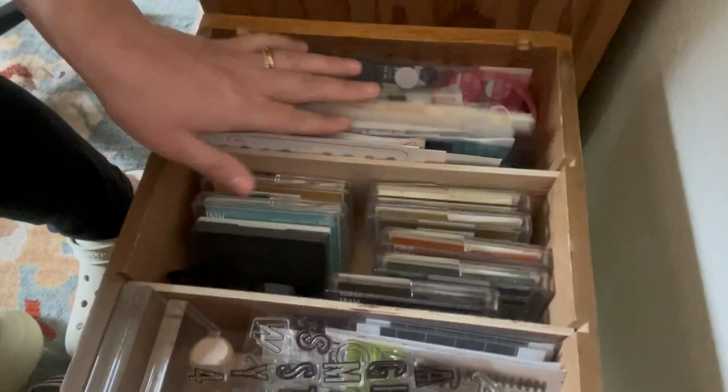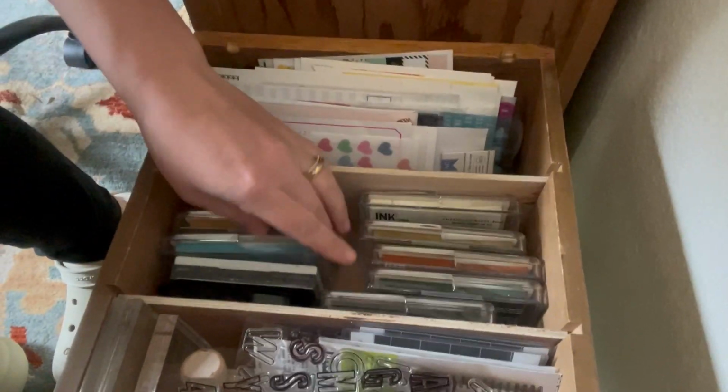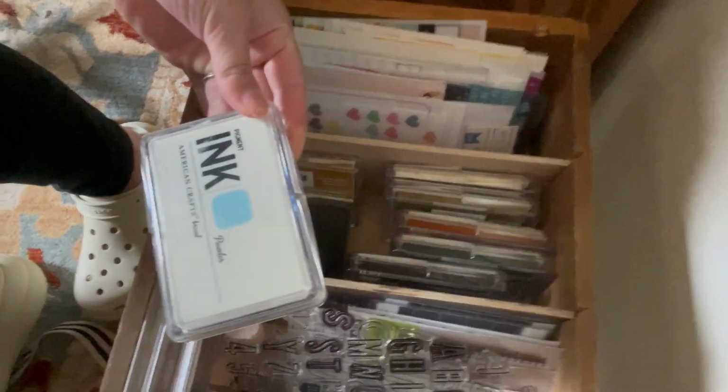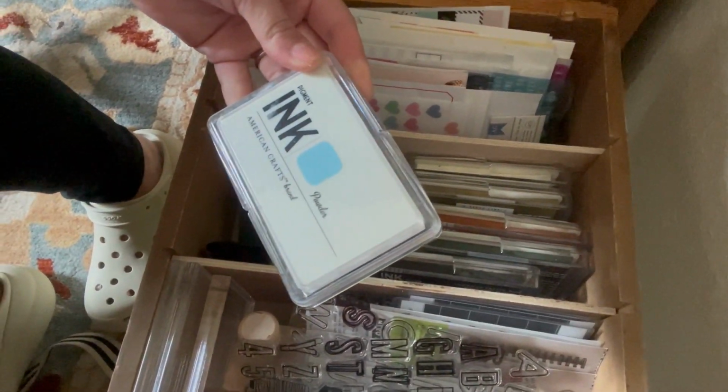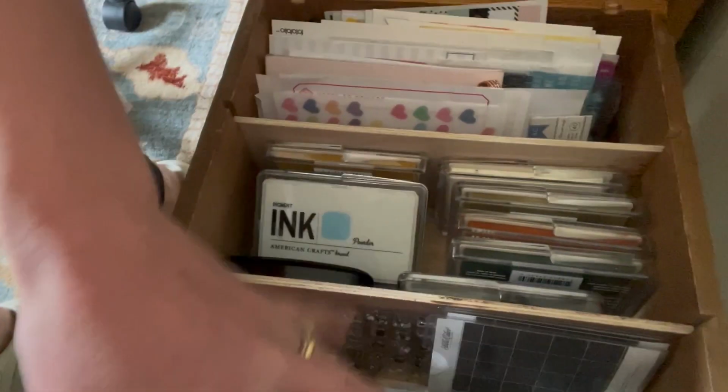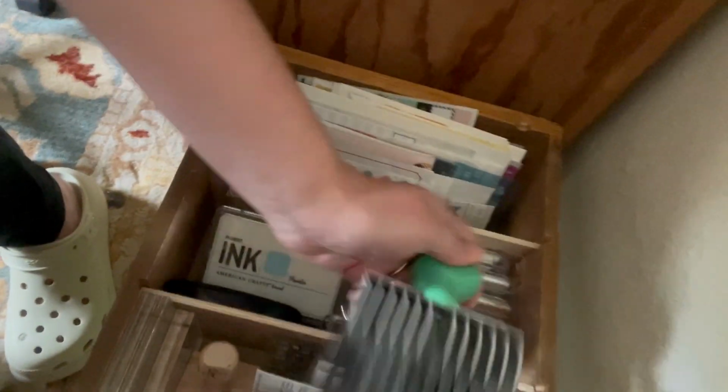I have paper, I have stickers. I also have purchased stickers since then. I have this whole drawer. I also need to clean out my desk drawer. This drawer is stickers and stamp pads. The company was American Crafts. So I have all these pigment inks from them, and this was in 2012. But they still work, which is crazy. And I have all of these stamps and this really cool massive stamp pad that you can change what it says.